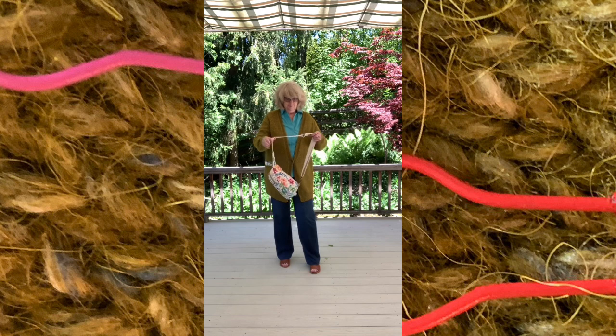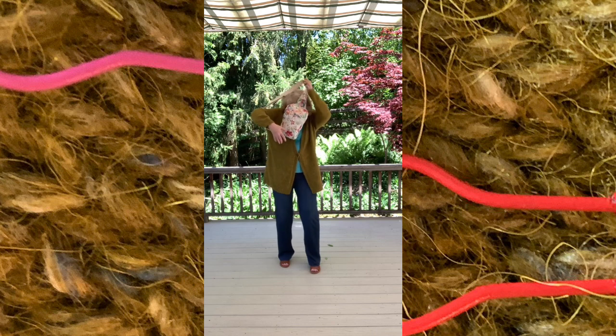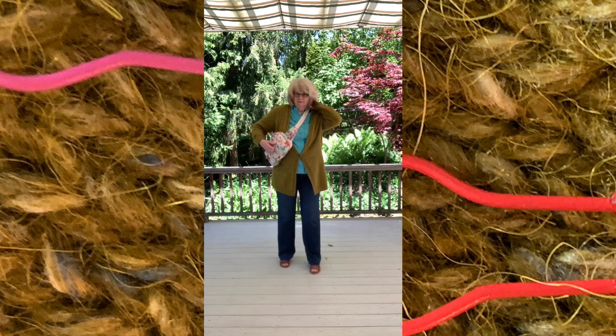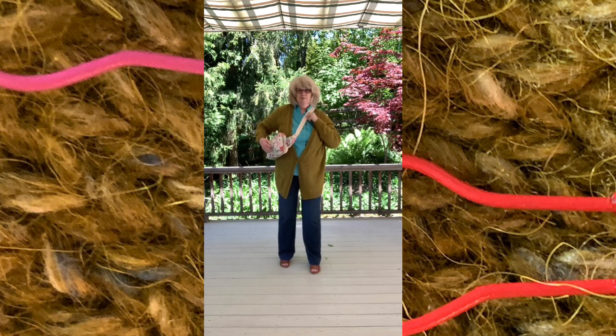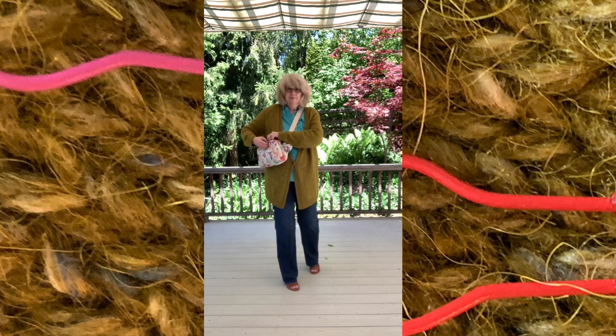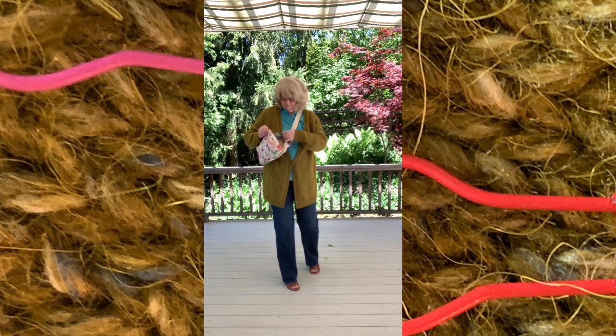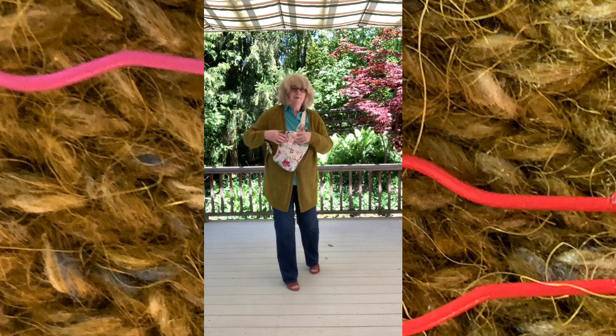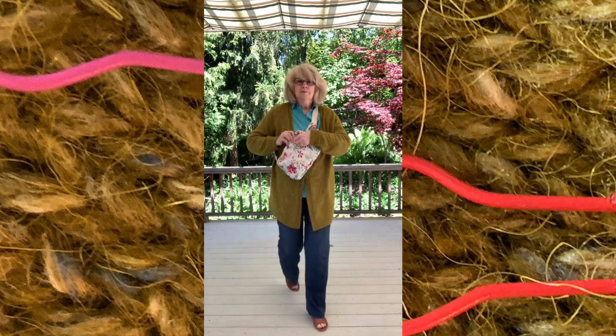I actually prefer it not as a crossbody. When I do it crossbody, I prefer it in the front, not in the back the way it's shown in the pattern. It's easier to get into the zipper. But to be honest, I really prefer it as an over-the-shoulder bag. There's my extra ball of yarn. Love that front little zipper pocket.